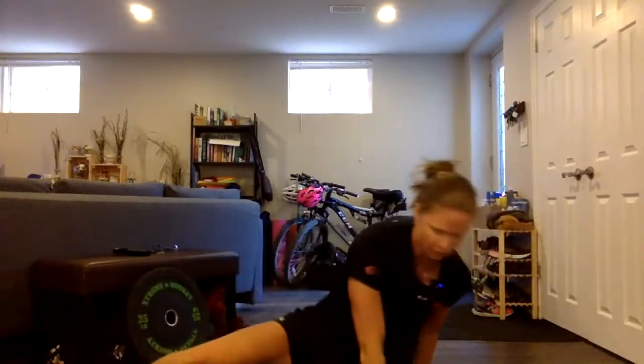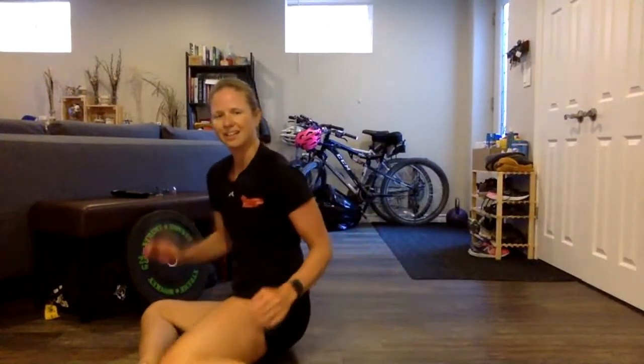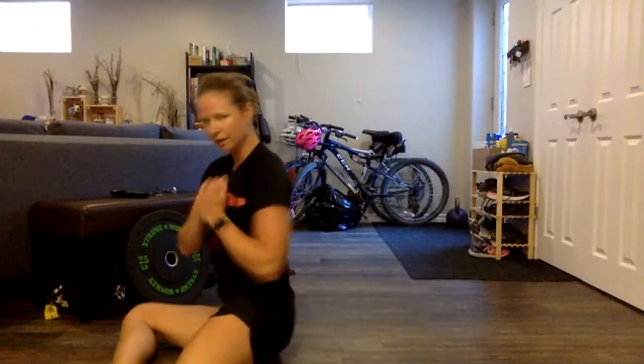Good. Coming down towards the ground. From here, you're just going to drop your knees from side to side. If you need to, you can use your hands for guidance as you rotate over to the other side. If you're not able to get full range, that's okay, only as far as you're able to. Try to keep that chest up and open. Other side. Again, switch. The back leg, try to open up.